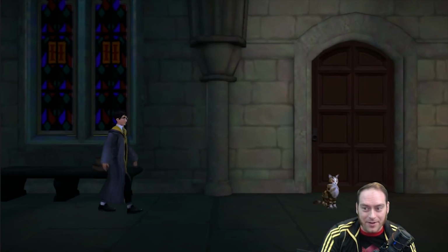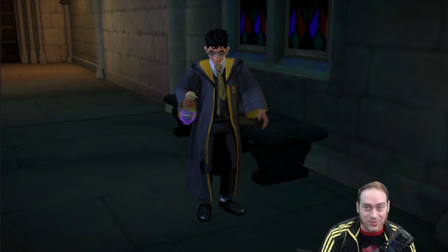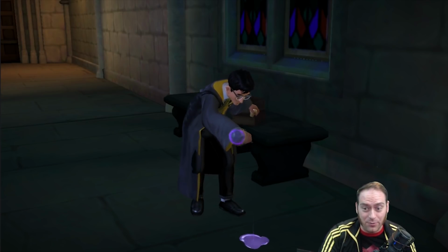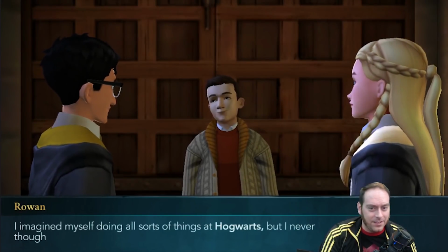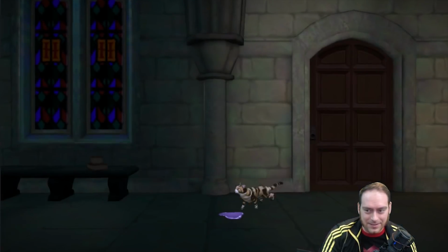Yeah. Dump it on the ground. Cats love drinking purple stuff off the ground. That's what cats are known for. It's a cat stereotype. Purple stuff on the ground, cats will be around. That's a rhyme that's true. And used often. I imagined myself doing all sorts of things at Hogwarts, but never that.